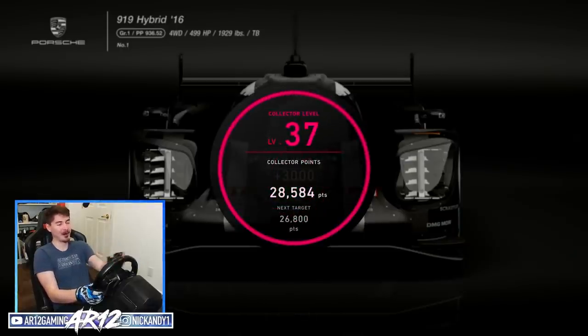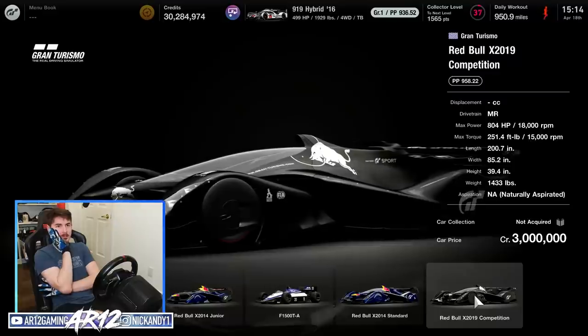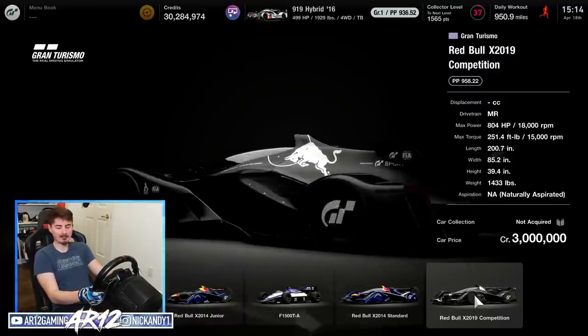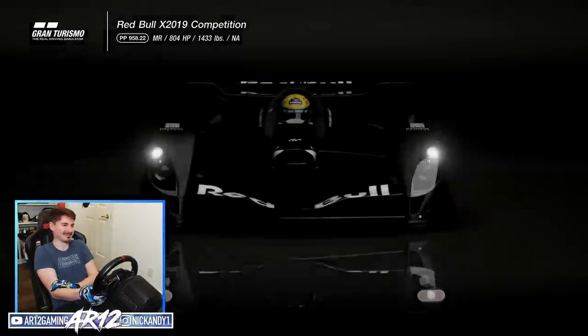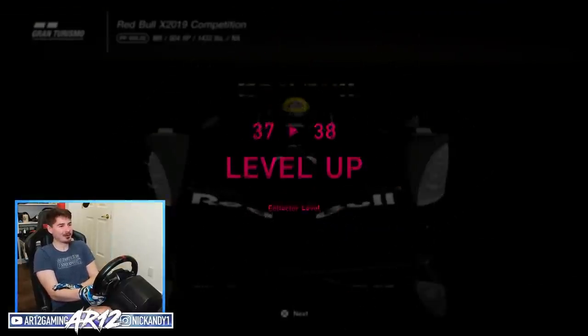That's such a cool one. I love that. Twitch chat was saying I should get the Red Bull thing. Red Bull X 2019. Probably one of the craziest cars in the game. We've got to get through all of this money somehow. I feel like that's worth it. Oh, look at my helmet in there. That's so sick. We're up to level 38 already.